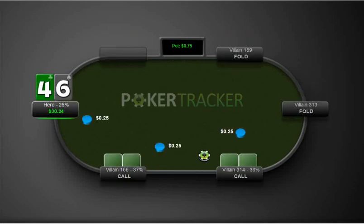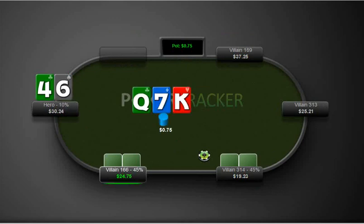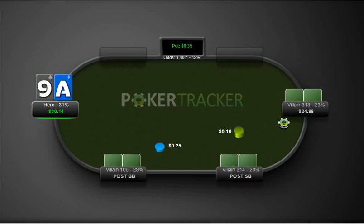Here we have 4-6. Of course, we're just going to take the free card since we're already in. Exercise our option. We're going to definitely check here as we have nothing. And I guess this is kind of a not interesting hand. All right. I should have taken that hand out. Took the hand out, but it's all right.